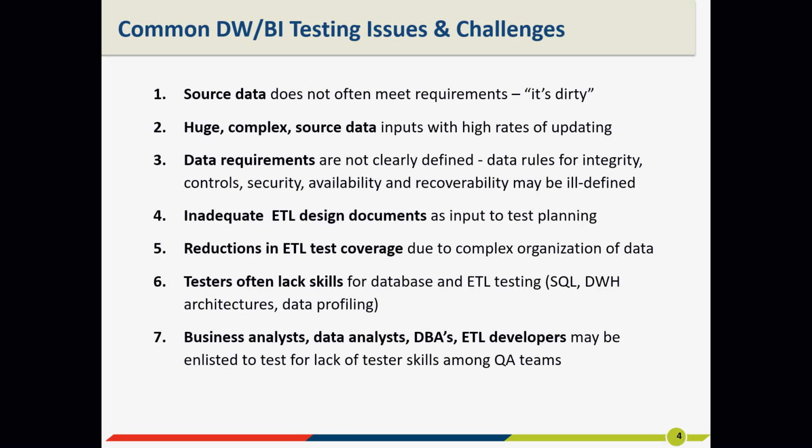The source data is huge, complex, and in today's world, there are high rates of updating on a continuing basis. And all too often, data requirements are not clearly defined. The data rules for integrity, control, security, availability, and other non-functional issues may not be fully defined for the testers. Testers often have to work with inadequate ETL design documents as input to their planning. As a result, there may be reductions in ETL test coverage for reasons noted above, and also due to the complex organization of the data.